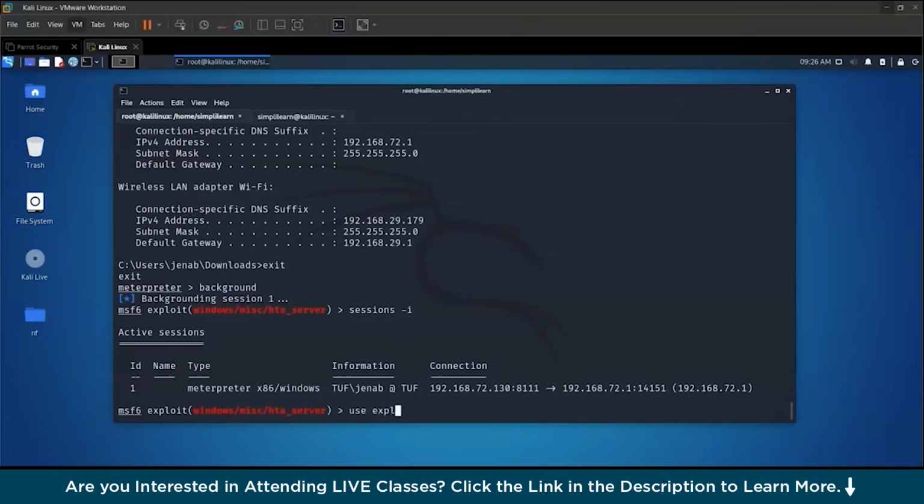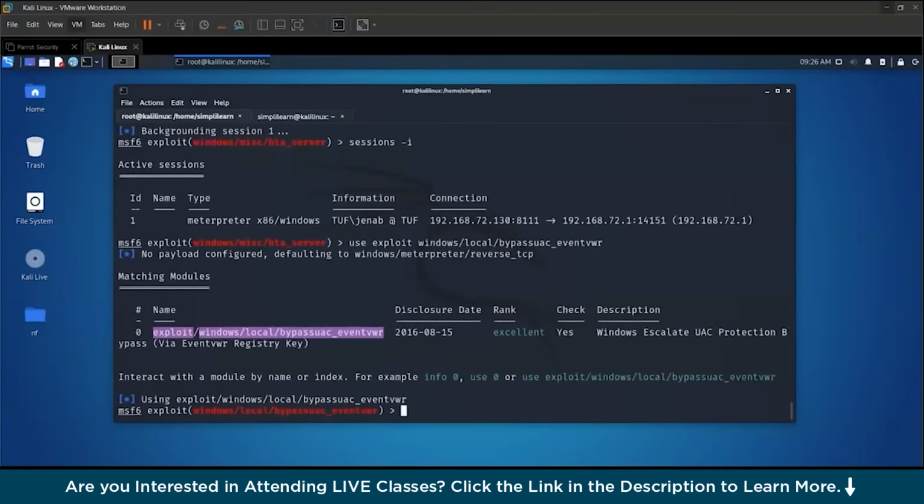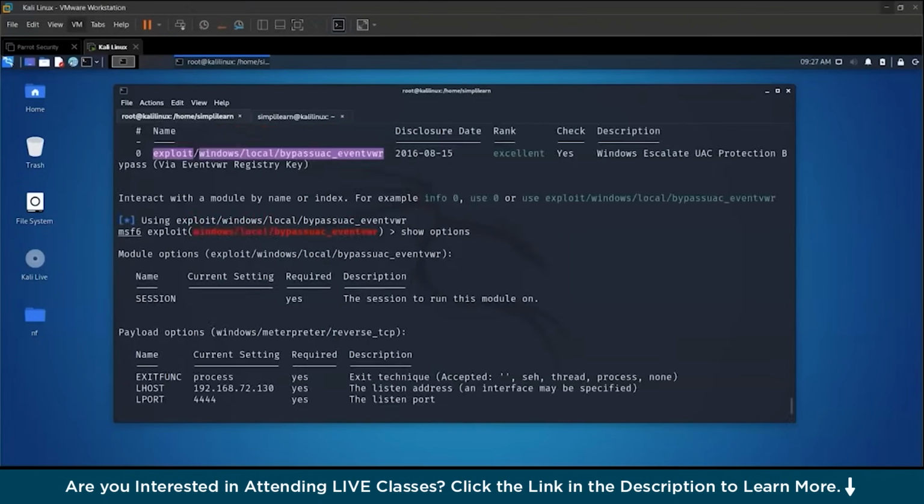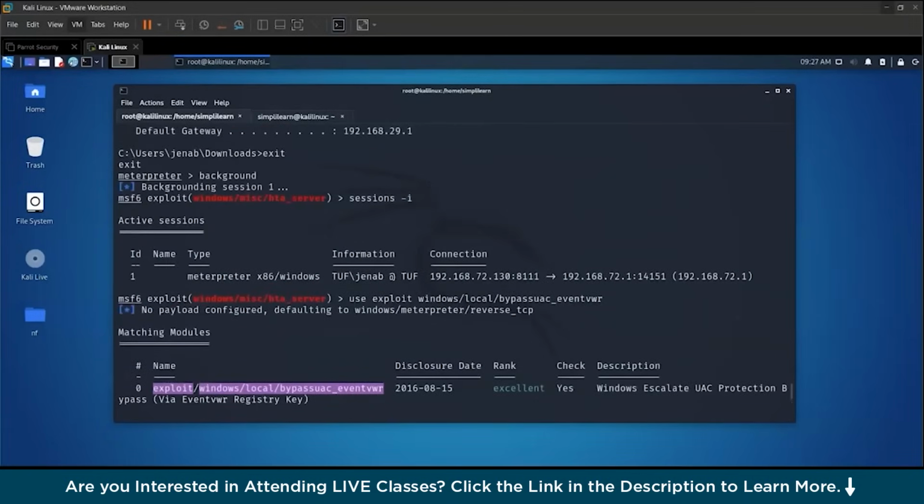That exploit name is use exploit windows local bypassuac event viewer, and there we go. Now, if we check the options that we can put in this system, we have to choose an exploit target. We need to put a session as well. Let's say we're going to use session 1. This is the session that has the meterpreter access with the standard user. It doesn't have the system user.